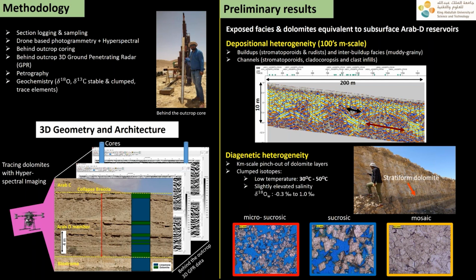On the diagenetic heterogeneity side, we have a kilometer-scale pinch-out of multiple stratiform dolomite layers. One of these dolomite layers is indicated with this red arrow, and they are low-temperature dolomites formed by water with slightly elevated salinity compared to Jurassic seawater. One of the key things I would like to focus on here is that if you look in detail at these dolomite layers, they are quite heterogeneous. In terms of reservoir properties, they can form the best reservoir, or they could be a baffle. So it is very critical to understand their distribution and potential connectivity at the interval scale. So that's it from my side.